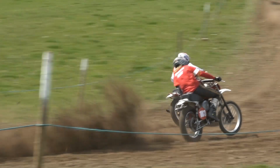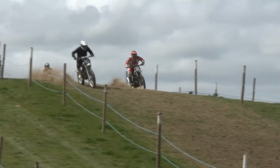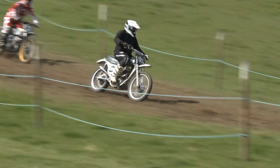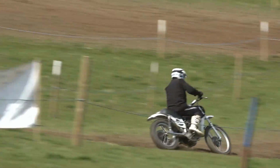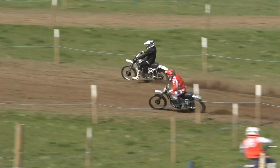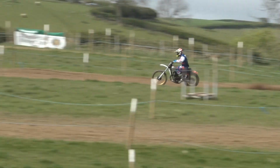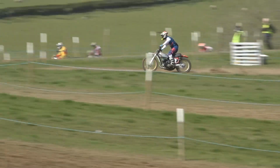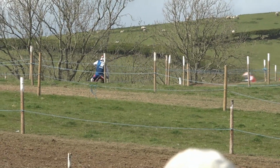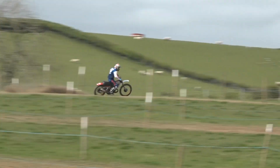Number 103 just making his way past again is Dylan Brown, so it looks like Dylan's dropped down a couple of places. Number 125, Ian Stainton's another rider that's done really well this weekend. Had some decent results on Saturday, and it looks like he's currently in third position on that 4-stroke machine.